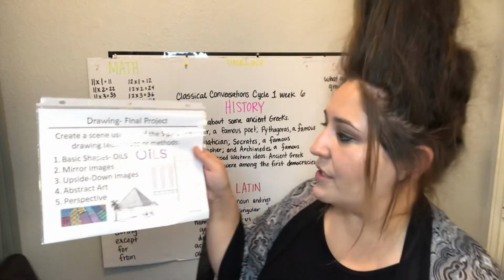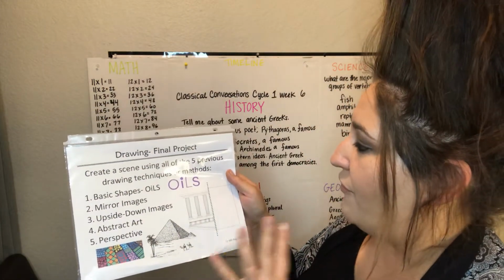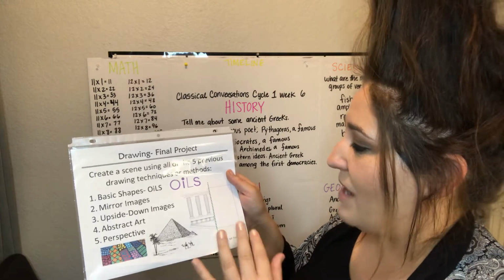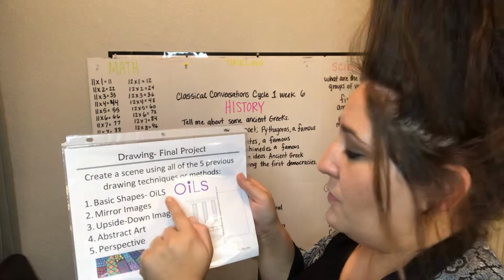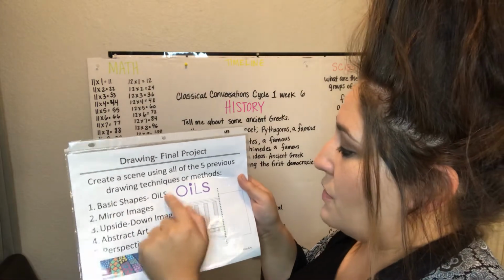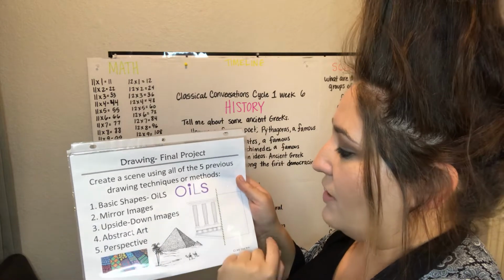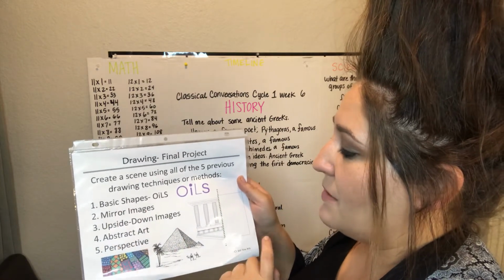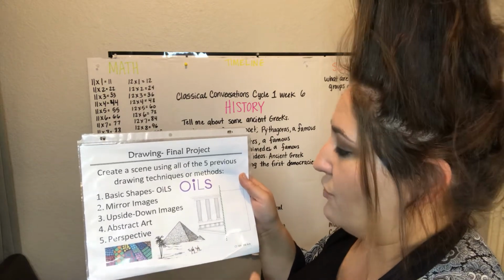In art, we learned about putting all of the things that we've learned, the 5 previous drawing techniques or methods that we learned. We learned about our basic shapes using the word oils, circles, lines with dots, angled lines, and curved lines. We learned about mirror images, upside down images, abstract art, and perspective drawing.